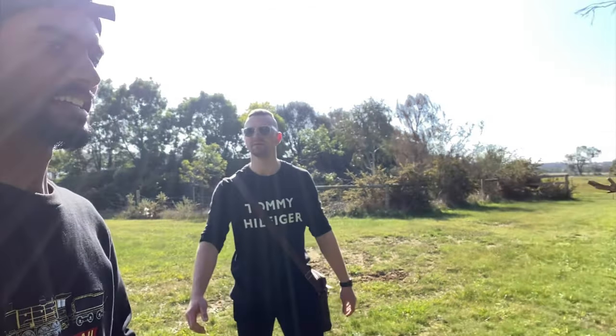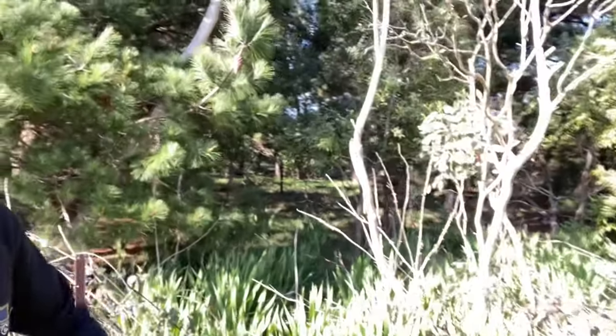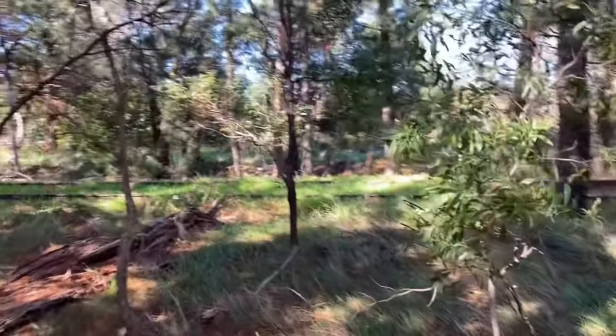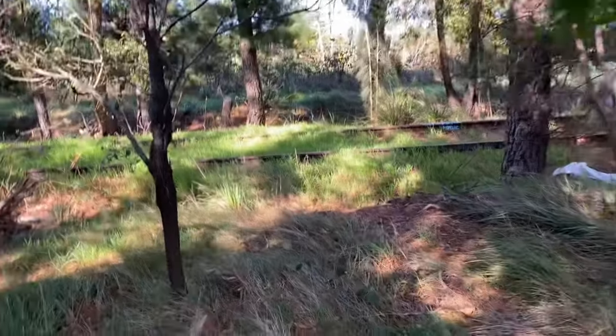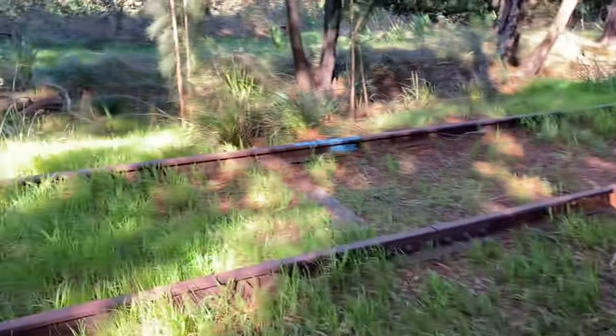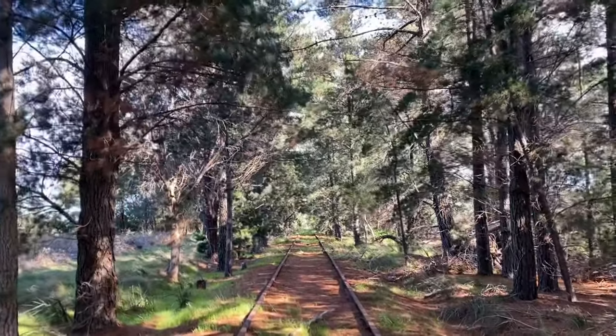So we pulled into the BP. We're in a bit of a field right now. We're kind of going through a fenced off area, but yeah, we found the track. We just jumped this fence and we're going to go in there now and find the bridge. Yep, tracks ahead. And we're back on course on what looks like a pretty good section of the line to walk. All right, let's keep going.